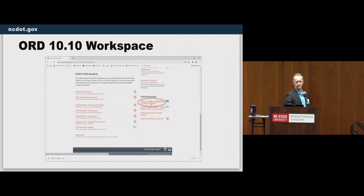The numbers after the name correspond to the version of the workspace and the date on which it was posted to the page. The zip file is updated regularly, and when changes are made to the workspace, So what you'll do is click on that link, and your browser will download the zip file containing the workspace.